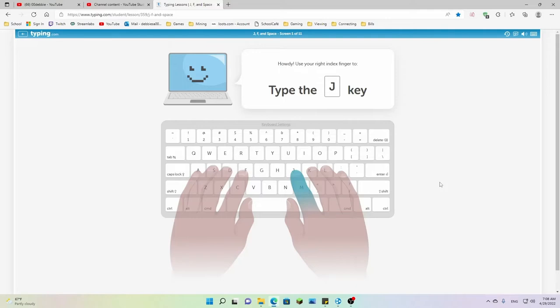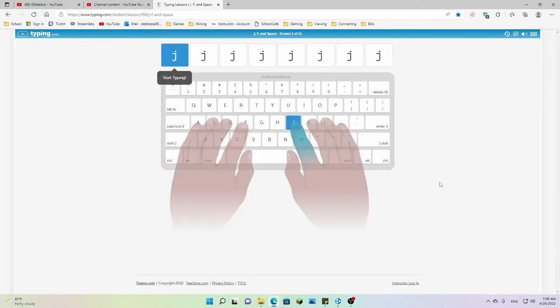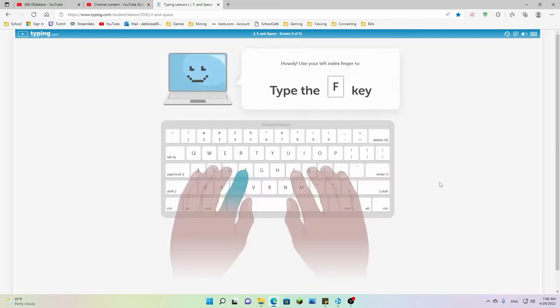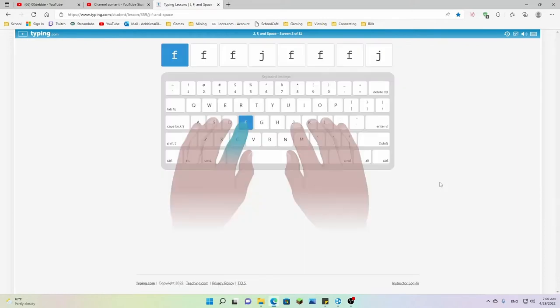So I have my hands on the keyboard now and it wants to teach us J. So I'm going to push the J key and then enter. Okay, so now we gotta remember where the J key is. Yay! I had 100% accuracy. And then I can just press enter or continue. And then the F key. Ooh, they got a J in there, being all tricky.